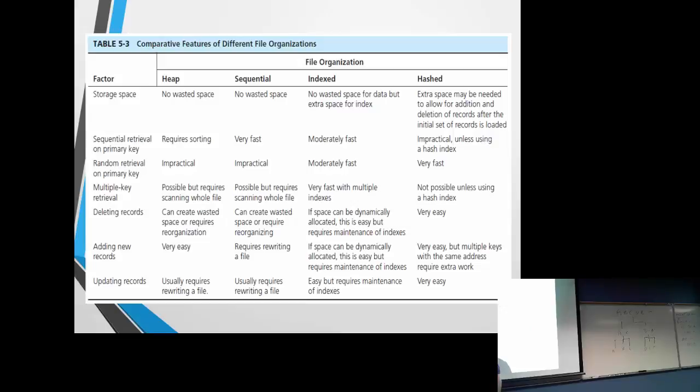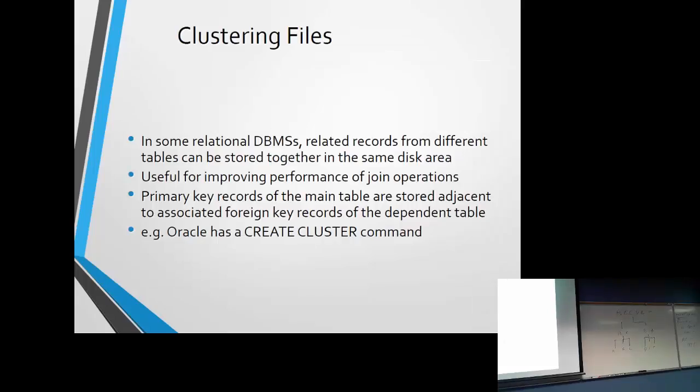This is a quick table that explains the advantages of each of the kinds of file organization, whether it's sequential, indexed or hashed. And you should just review it. So when I put up the slides, just read through it. There's also clustering. That means that you can arrange certain tables that are related to each other to sit next to each other on the disk. Not so common anymore because of the SSDs. Solid state drives don't have this problem.